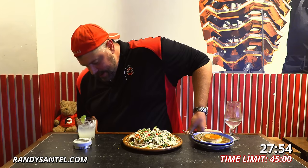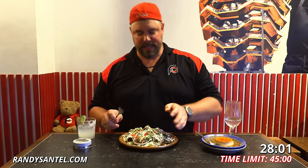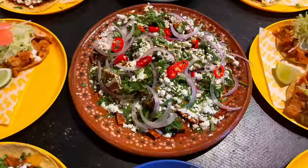Okay. I actually love chilaquiles, so I'm not really sure why I chose this strategy, but we still have 17 minutes to do this. Let's get to it. This is two orders of chilaquiles served on one platter.